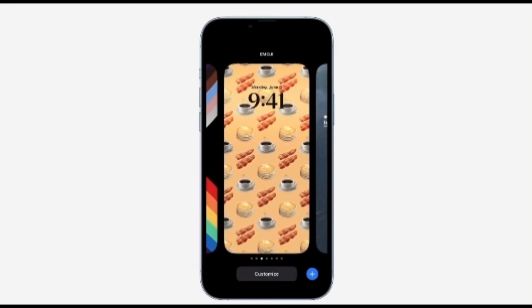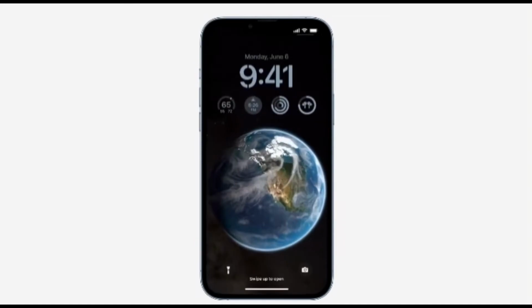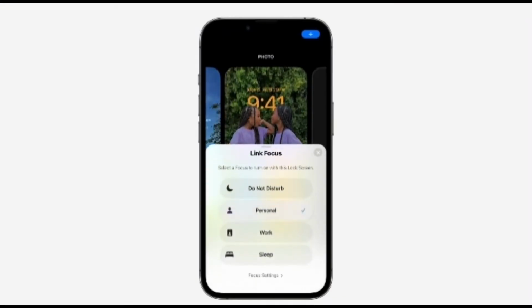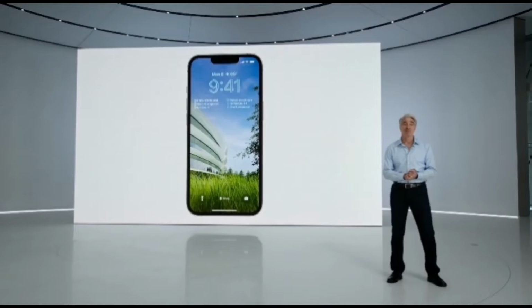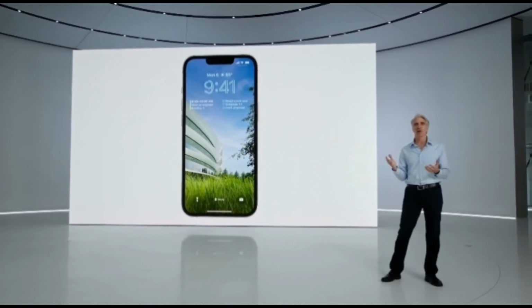And they've also made it possible for you to have multiple lock screens, which will be saved when you customize them, and you can switch to any at any time that you want. They have also brought this customization to the focus mode that was introduced last year. So for example, if you turn on sleep in focus, you can set a wallpaper specifically for that focus. If you turn on read in focus, you can also customize that. So whenever you switch to any focus that you want, the wallpaper that you chose in that customization will appear, which is just really good.